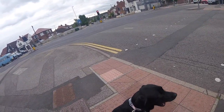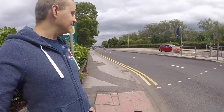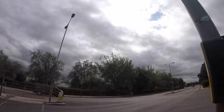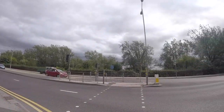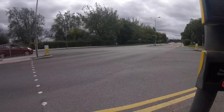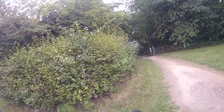First traffic lights. Sound like a good girl. Okay, so we've done a long walk up here. We're now crossing over towards the Kingsmill Reservoir over there somewhere. Been a good girl so far. Need the thing, the twizzly thing. It's spinning. Let's go, come. Okay, we found the entrance, we think.